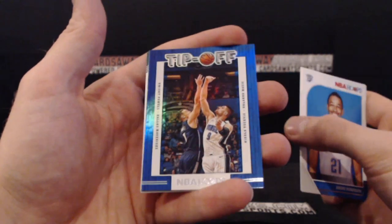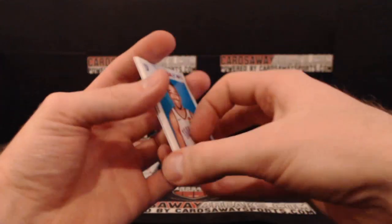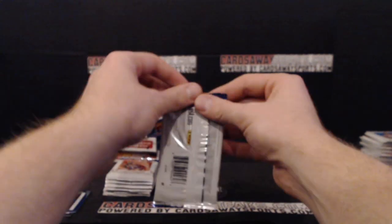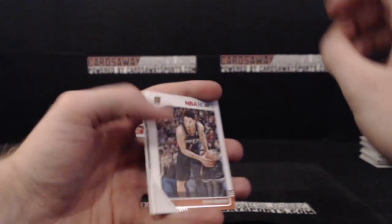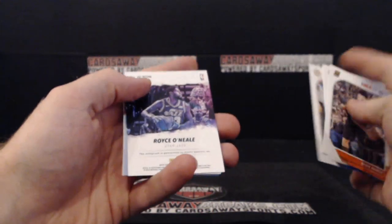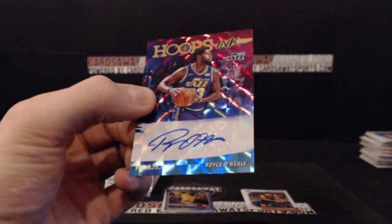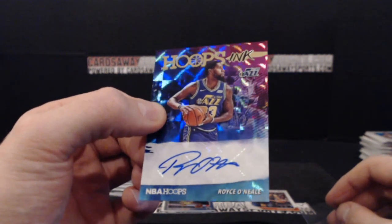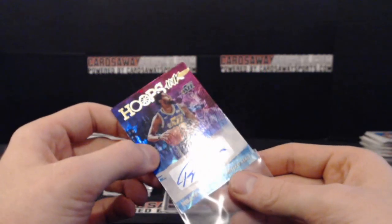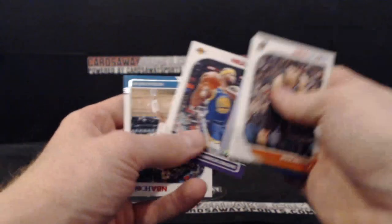Got a tip-off, Vukovic and Powell. And for the Jazz, Royce O'Neale. Utah Jazz, going to William S. Royce O'Neale. Beautiful. Alfonzo McKinnie to 199 for the Warriors.